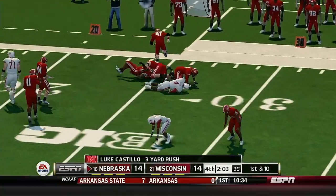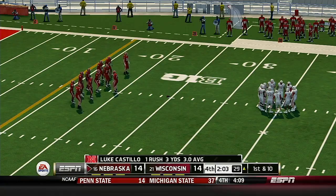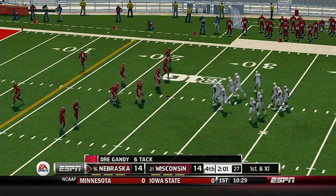He's got the corner. He makes it to the 25-yard line. That's good for a gain of 2 yards. This is the 10th play of this drive.